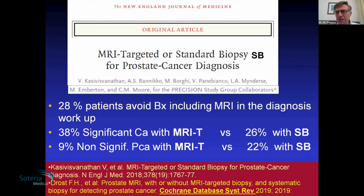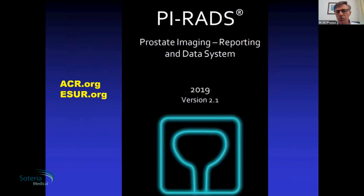There is also recent data, from a systematic review some months ago from the Cochrane database, with more than 5,000 patients evaluated across 20 studies, showing the same or similar results as the PRECISION study. So this is the data that provides us the evidence that we should use MRI to detect significant lesions. And how are we going to detect significant lesions? By properly using the guidelines, which were also updated 1 year ago to version 2.1.